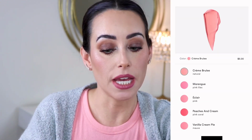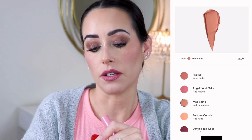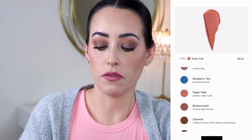So I have a bunch of different shades, and over Christmas, I think they sell a whole kit of them. They had the one kit that came with the NYX lip liners that I love, paired with the Butter Gloss. I got a couple of them, gave them out as gifts, a really big hit. So some of my favorite shades are Angel Food Cake, Tiramisu, Fortune Cookie. I like this red one a lot. It's called Cherry Pie. If I'm wearing a red lip liner, I'll just pop this over top. And then the shade Eclair. So I'll do swatches for a few of them so you can see.